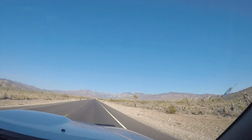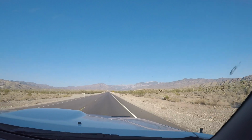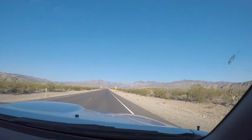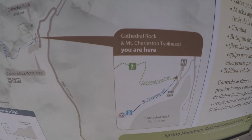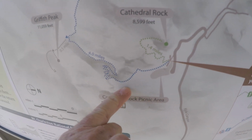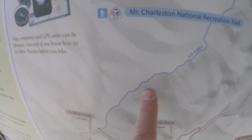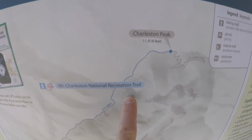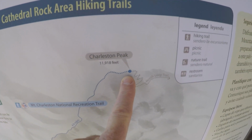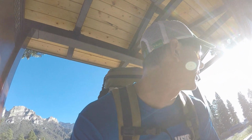All right, we're off the main drag and we're now in the Red Rock Conservation Area. So we continue on our way to Mt Charleston for the South Loop Trailhead. Pretty sparse out here now. Some trailheads. We want this one here, not Griffith Peak. We want to go all the way to Charleston Peak, 11,918 feet. Let's get rolling.